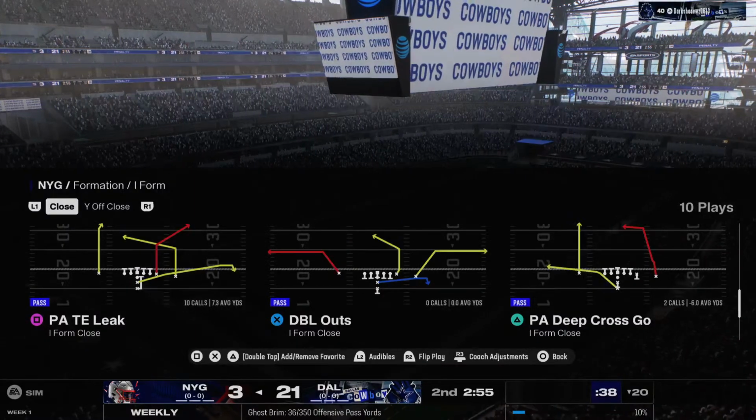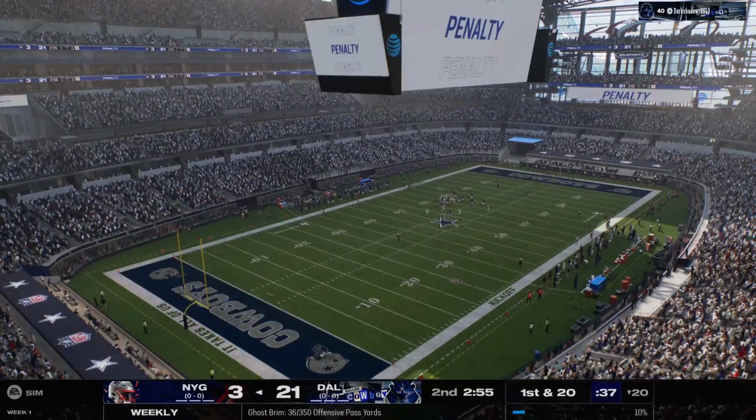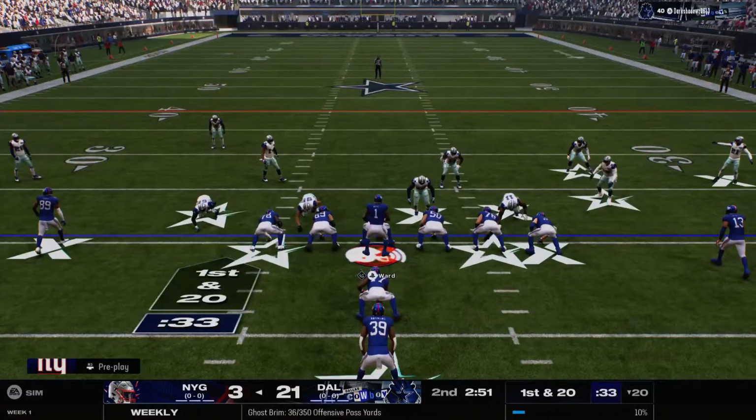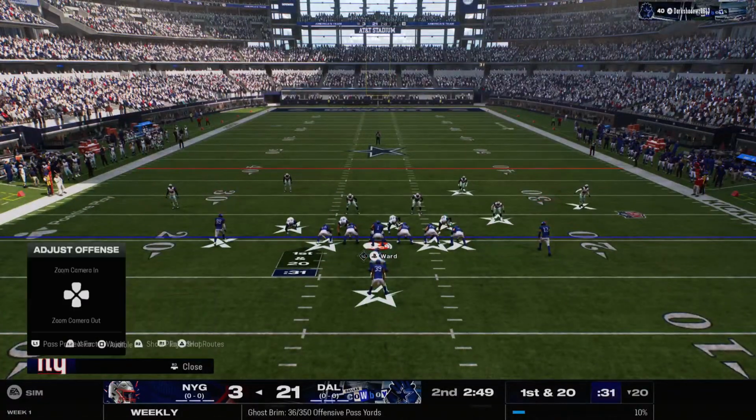A gain they were pretty happy with goes away via the penalty. And now we're going to wait to see how they respond. Double the distance to go after that holding call. It's now first and 20.